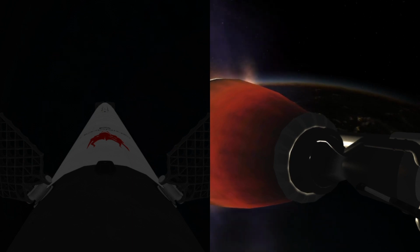We're just about 40 seconds away from that entry burn beginning. Today's entry burn should last about 27 seconds long. Both stages continue to follow nominal trajectories. And you heard that callout that both stages are looking good.